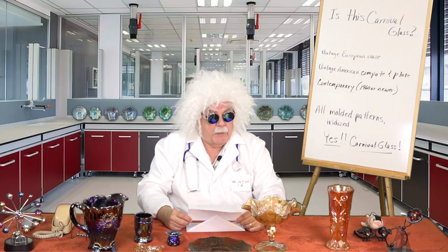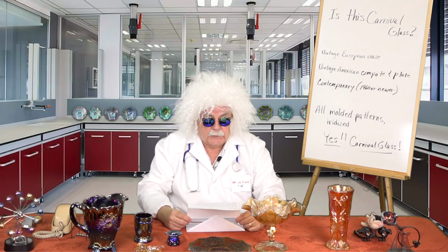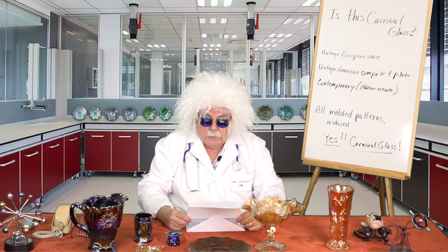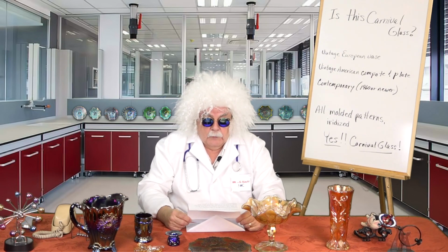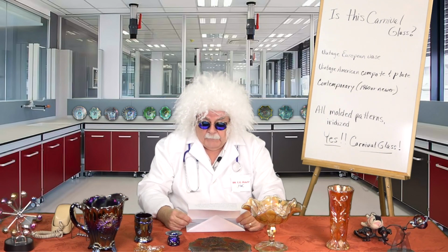Price is most often based on pieces with the best iridescence and the rarity of the pattern and/or shape. But a wonderful collection of pieces with stupendous color does not have to be extremely expensive. You can build a collection with great iridescence with pieces that are quite available.